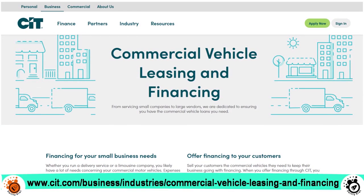Number 5, we have CIT. This is great for fast funding and affordable starting rates from an online lender. And here you can get up to $500,000. This is fantastic, folks. That's fantastic. So I'm just giving you a snapshot of the business lenders that are great out there that you might want to check out. For all those snapshots, we have put the links also to the company's page, so you can check them out more if you want to.